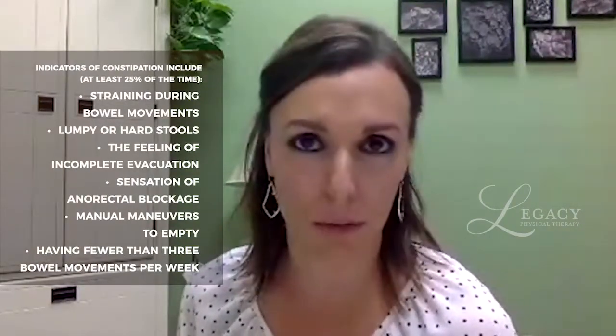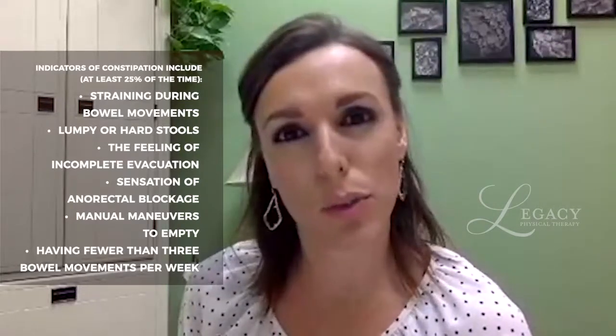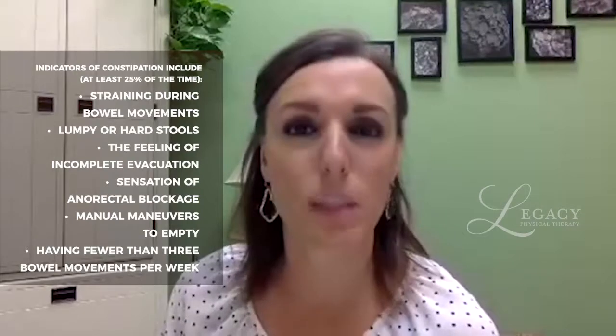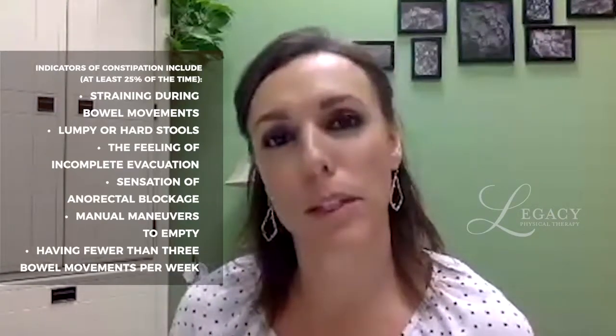To be truly constipated, for it to be a chronic condition, this needs to be occurring for 3 months, and at least 25% of the time, people are experiencing at least two of the following. That includes straining during bowel movements, the feeling of incomplete evacuation, having lumpy or really hard stools, the sensation that there's a blockage in the anorectal canal, manual maneuvers to empty, also known as splinting or pushing up on the perineum to get the stool out, or having fewer than 3 bowel movements per week. I know that's about 6 different criteria, but having 2 of those 25% of the time when we're trying to go to the bathroom would definitely warrant that someone is having constipation.